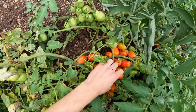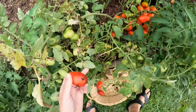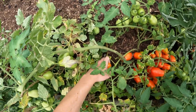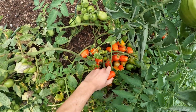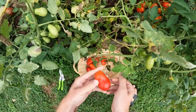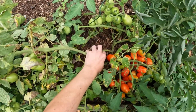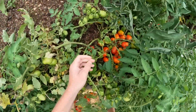Now, some are not fully 100% red on the color scale, but if we let them sit for a day or two, we think they'll be quite ready. So we're gonna take them now. Again, because they're already getting pecked. And you can see there's many more to come. This was a particularly productive and prolific plant. I shouldn't say was, is still doing great work.